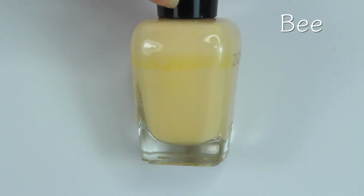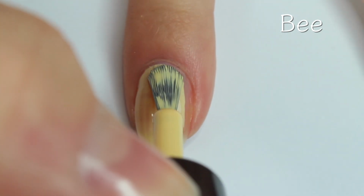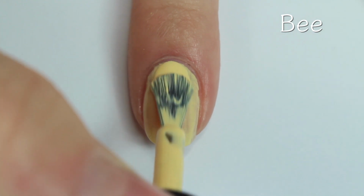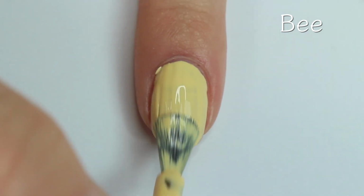And then Zoya B is part of my top 10 favorite Zoya polishes of all time, probably one of my top 10 favorite polishes ever. It is the most perfect yellow polish. I can't get enough of yellow nail polish. I think it's so perfect. I love yellow, I love wearing yellow. I think it looks good with my skin tone, and I love wearing yellow nail polish just because it really complements me very well, at least I think. And this one is the best yellow polish out there.